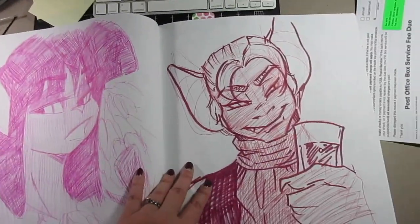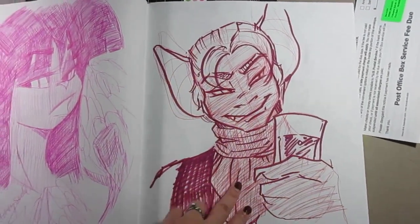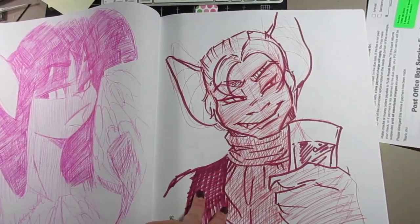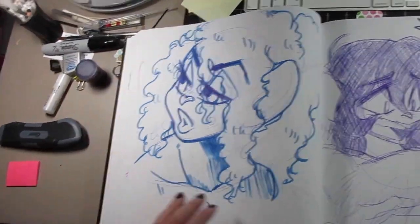Another portrait. Adam finally made an appearance. I used Crayola on him because my red is dead completely. I killed it. But yeah, it turned out alright, but I'm not thrilled with it. She still doesn't have a name.